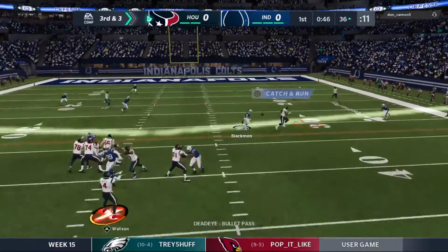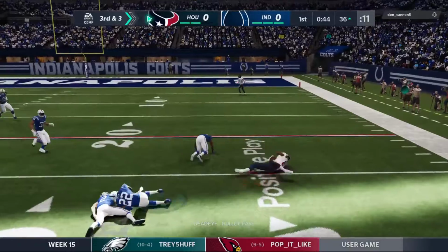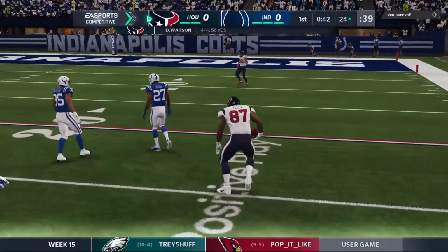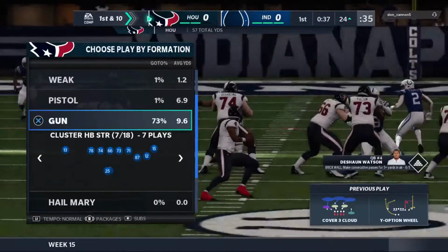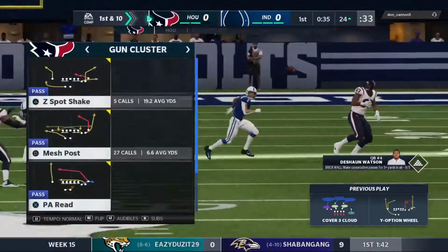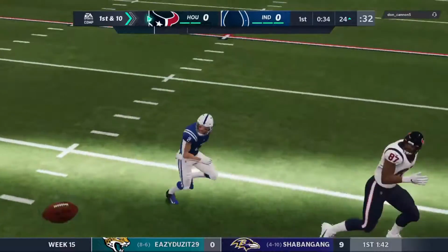Watson on third down. Finding Fuller, complete. And he is going to have a Texans first down as they're able to get the third down conversion. 12 yards there as they keep this drive rolling. It's another first down.